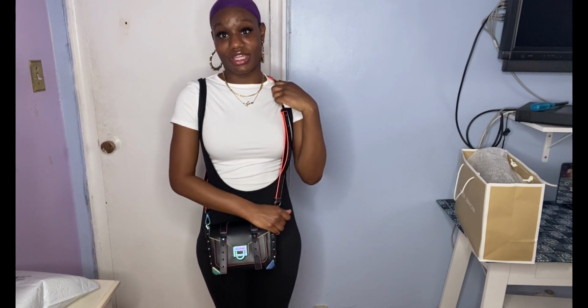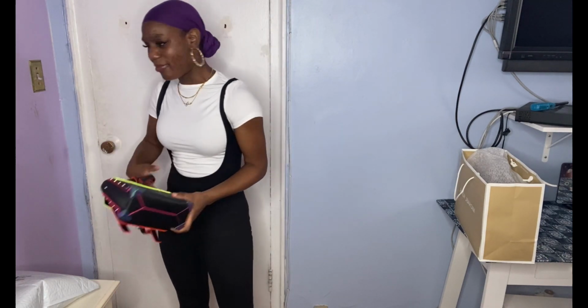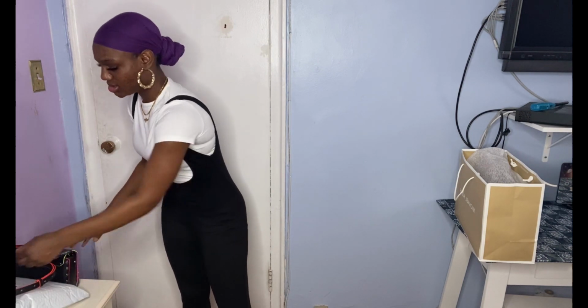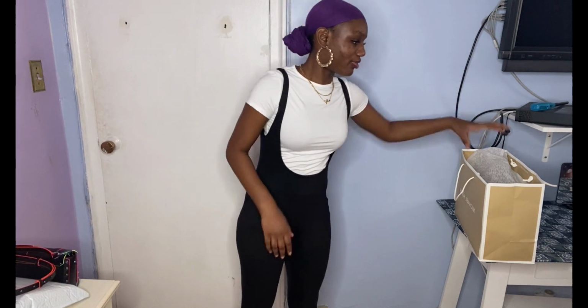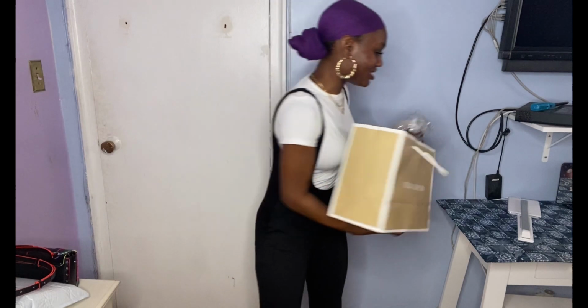But this is the small version of the bag that I ordered thinking it was this bag, because I just got so excited after not being able to find it. People are selling it on Poshmark for way more than what it's worth. But I actually picked this up in the Michael Kors store at a location. They gave me a free gift. I'll show you the free gift that they gave me.